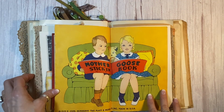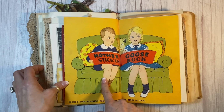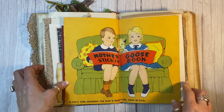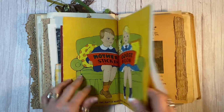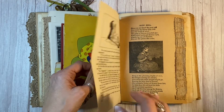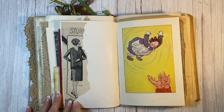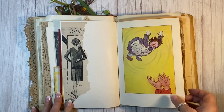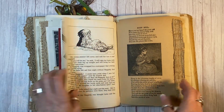This is from 1937. This is the Mother Goose Stickum book, one of the few that I have, and that was the cover of the book. I just love it so much. And this got stuck accidentally. There we go. This is from a 1927 catalog, and there's that full page Raggedy Ann from my vintage Raggedy Ann book. Look how sweet. I love it.